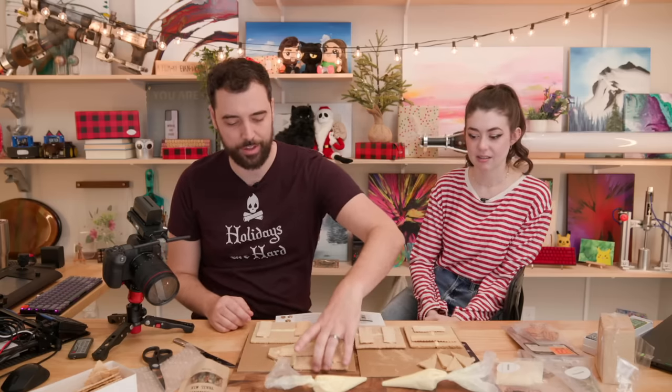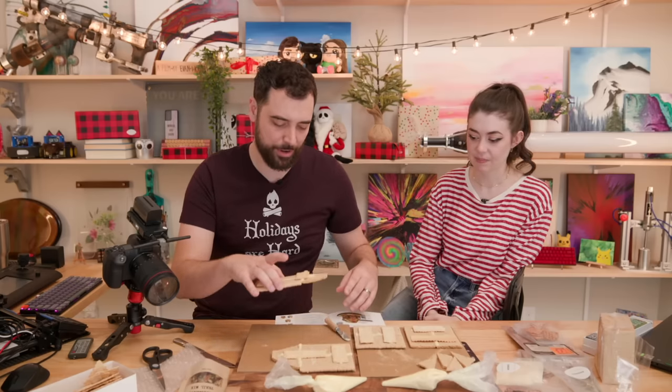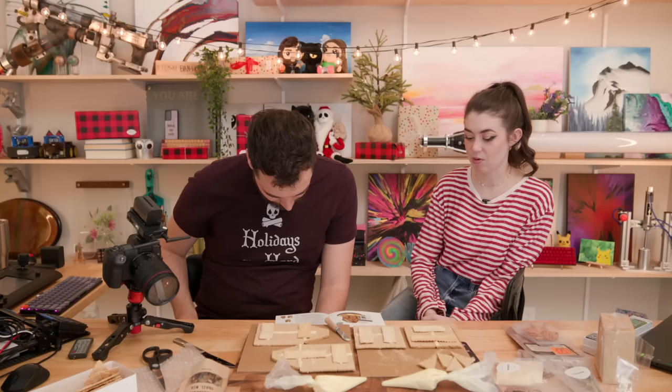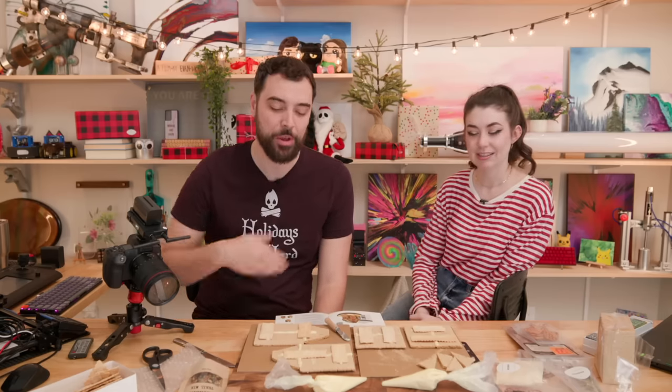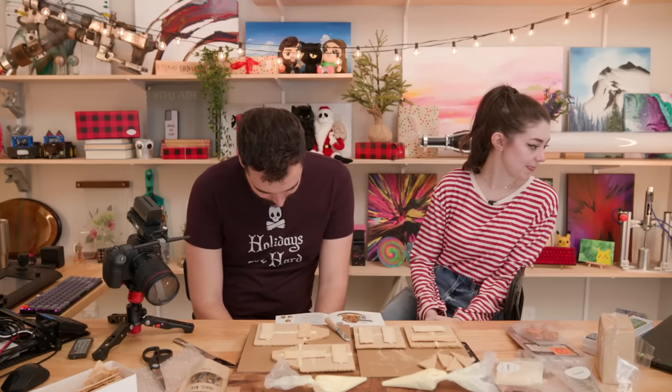Which is more stable, this one or this one? No, they both work, honestly. Okay, I think we're good. This is already more structurally sound than most gingerbread houses. Jeez, man. Well, reinforcements on the back. I think it's the reinforcement. That's what does it.